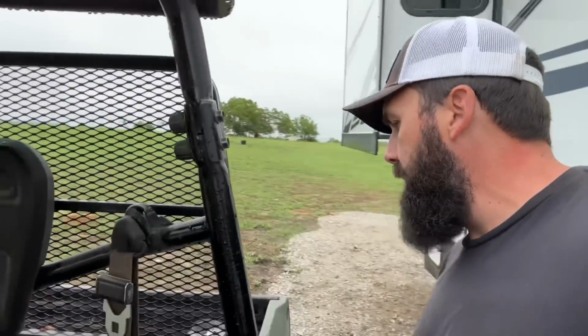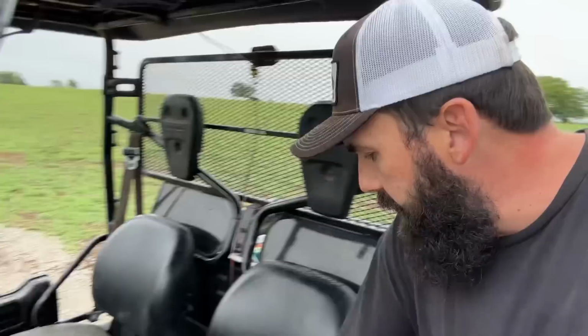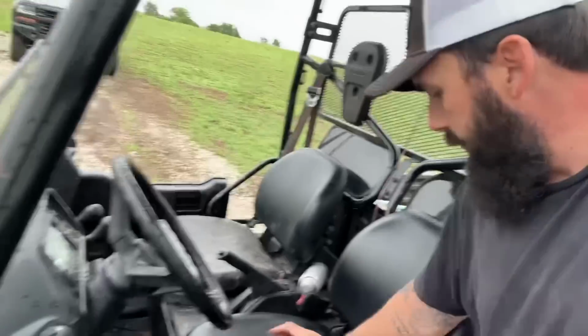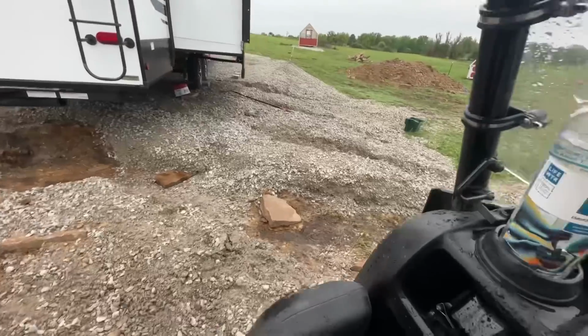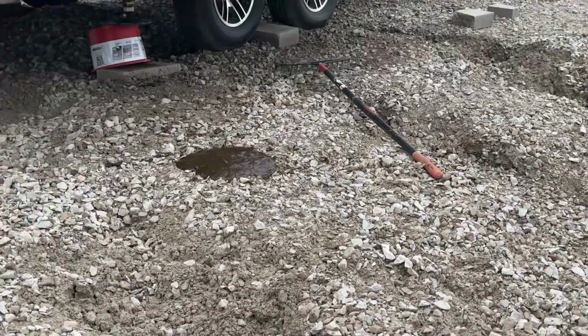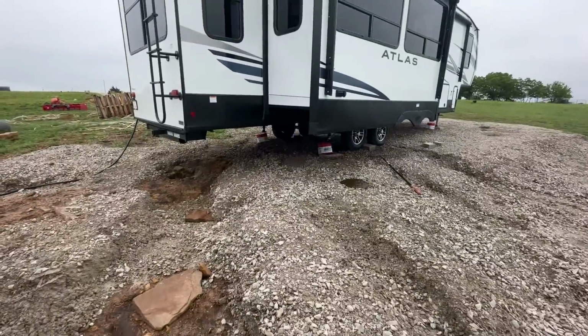Doggone it, the goats, man. I knew I shouldn't have left this here. They're sleeping in it. Now who did that? How in the world did you get so daggum close you pooped that? Oh my goodness. We got to put a hot wire around this thing pretty quick.